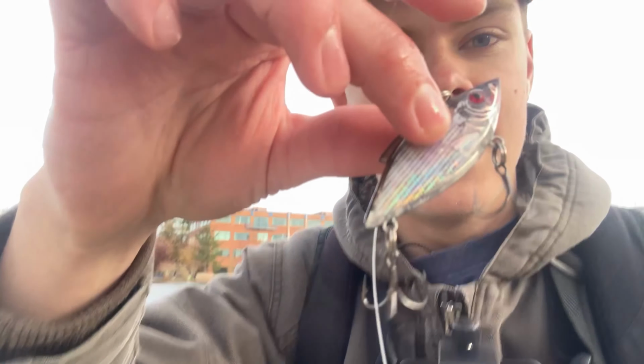And on, without a doubt, my favorite wintertime bait, a little rattle trap. I'm telling you guys, if you're not fishing this bait in the wintertime, or at least late fall when the water gets cold, you need to be doing it. They absolutely love it. And as you saw, that bass destroyed it. So let's keep walking around. Let's see if we can get any more.